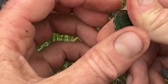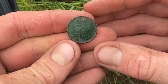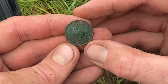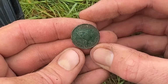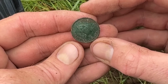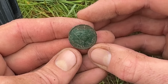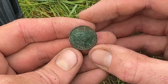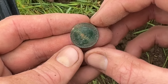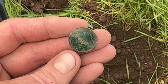And it's a nice little reverse. It is a farthing, as suspected, but I haven't had one of this variety in ages. That's a little wren. See that tiny little bird on there? So 1946, the year after the end of the Second World War, and the year before the partition of India. India regaining its independence in 1947. So there you go, one farthing. Beautiful. Well, it's another coin. I think that's maybe 5 I'm up to now, so all in all, not a bad day.